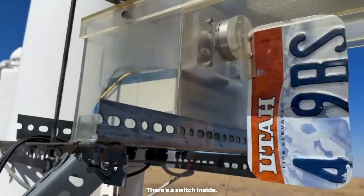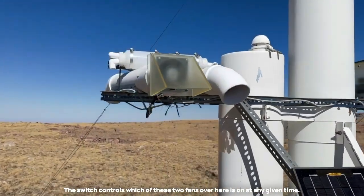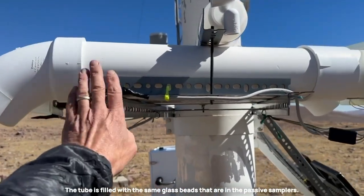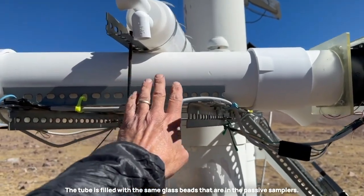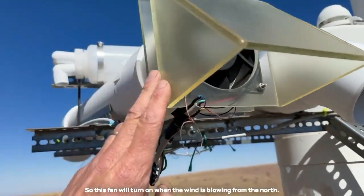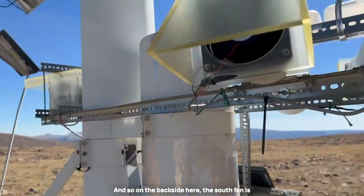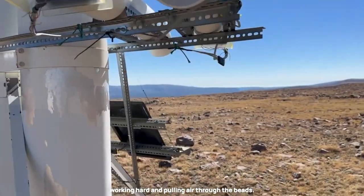There's a switch inside. The switch controls which of these two fans over here is on at any given time. This is the north sampler right here. So we got an intake on this side facing to the north. The tube is filled with the same glass beads that are in the passive samplers. And then we got the fan on this end. So this fan will turn on when the wind is blowing from the north. Here's the intake for the south, which is the wind direction right now. And so on the backside here, the south fan is working hard and pulling air through the beads.